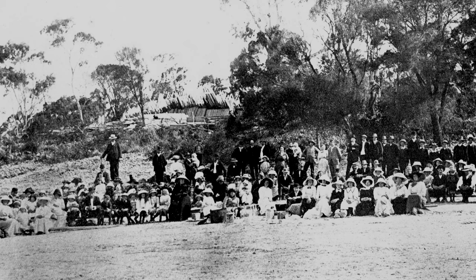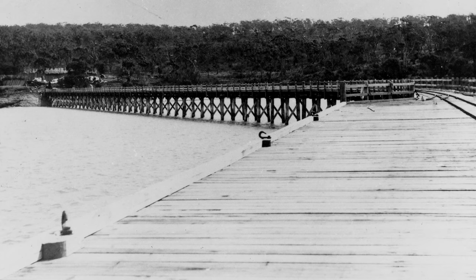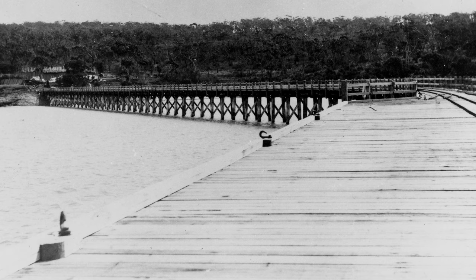When the Croquet Lawn Pier was dismantled, it was found to be infested by boring teredo worms. The Tasmanian Timber Company's pier at Croquet Lawn was dismantled when the present Old Pier at Granite Point was built in 1917.